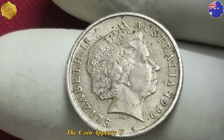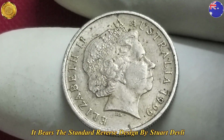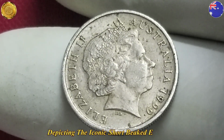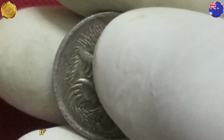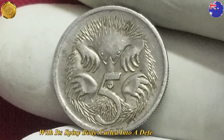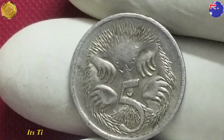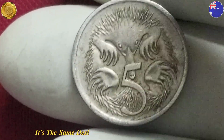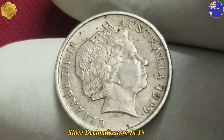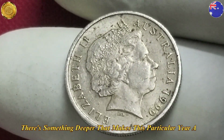The coin appears unassuming. It bears the standard reverse design by Stuart Devlin, depicting the iconic short-beaked echidna, a shy, burrowing creature unique to Australia. With its spiny body curled into a defensive ball, the echidna sits atop a neatly spaced 5, its tiny claws and beady eyes staring out at the world. It's the same design seen on every 5-cent coin since decimalization in 1966. Yet, there's something deeper that makes this particular year a standout.